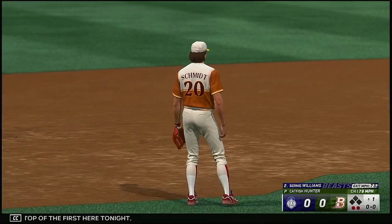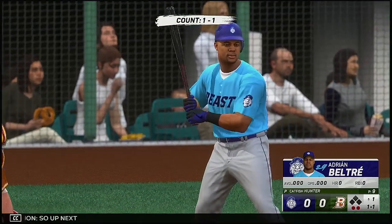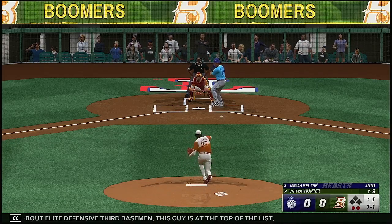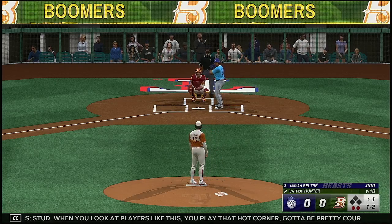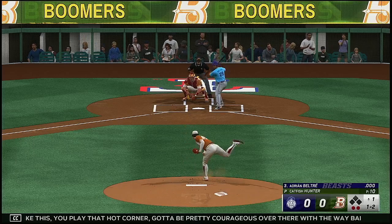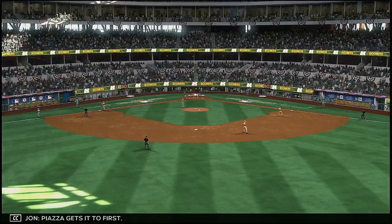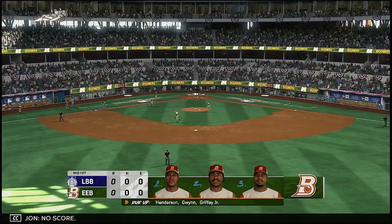Batting third, the third baseman, Adrian. So up next, Adrian Beltre. And when you talk about elite defensive third baseman, this guy is at the top of the list. Stud. When you look at players like this, you play that hot corner, you've got to be pretty courageous over there with the way balls come off the bat. That's the kind of guy that every year you expect him to be in the All-Star game and have a Gold Glove, if not a Platinum Glove. Piazza gets it to first. And it's a 1-2-3 inning. End of a half inning of play. No score.